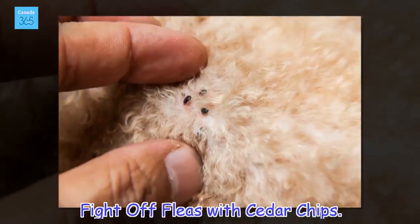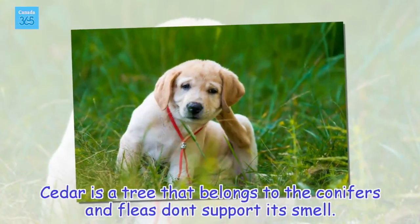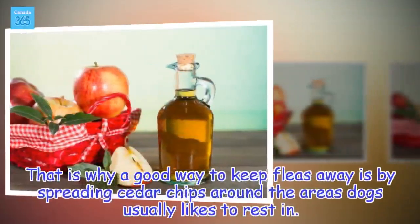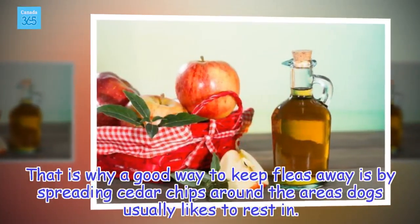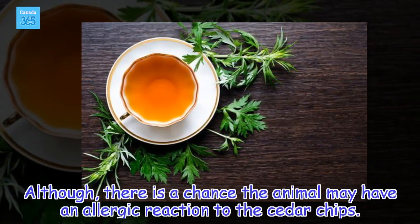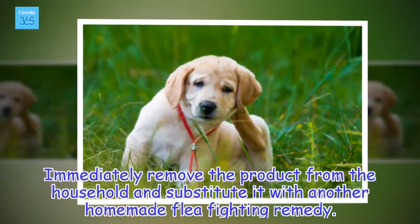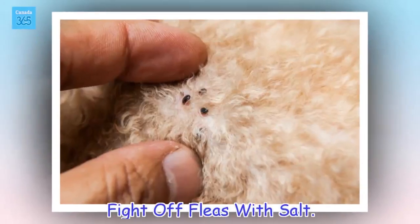Fight off fleas with cedar chips. Cedar is a tree that belongs to the conifers and fleas don't support its smell. That is why a good way to keep fleas away is by spreading cedar chips around the areas dogs usually like to rest in. Although, there is a chance the animal may have an allergic reaction to the cedar chips. Immediately remove the product from the household and substitute it with another homemade flea-fighting remedy. Fight off fleas with salt.